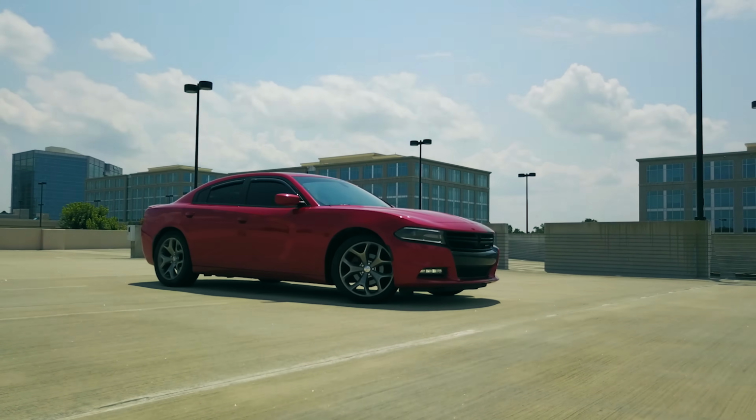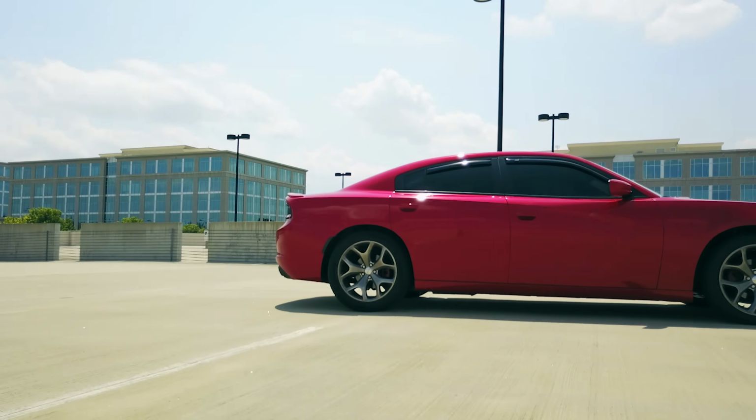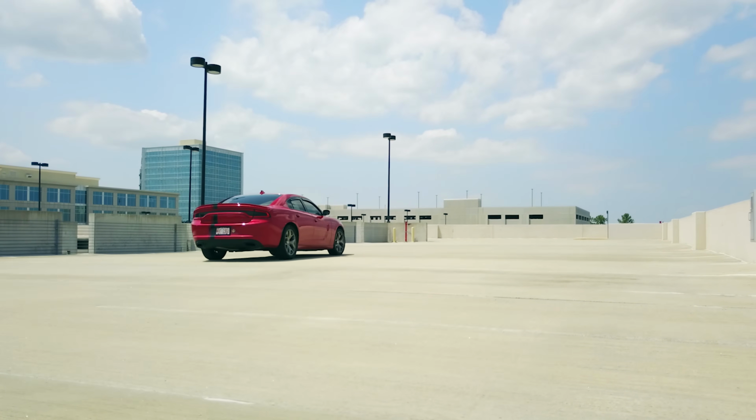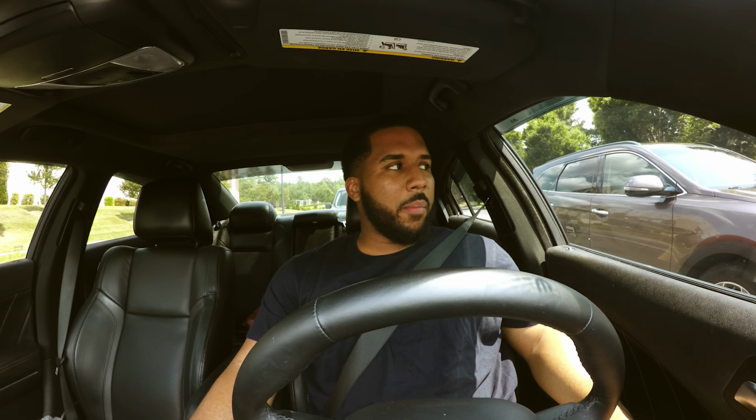You want something right in between. You don't want the V8. You don't want to deal with the gas mileage. They say that you can get up to about 30 miles to the gallon with the Rallye package with the V6 under the hood. I'm not quite sure. I would say I probably get 26 to 27 on a good day. Let me check the average. About 25. Yeah, 25.3 to be exact is what it's saying I get in miles per gallon, which, given that this is a 4,000-pound muscle car sedan with 300 horsepower and the V6 Pentastar engine, I can't complain.